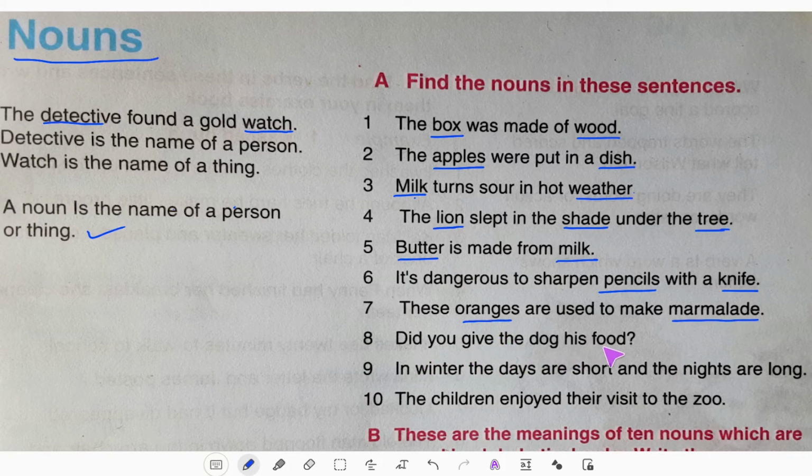Did you give the dog this food? Here the dog and food are examples of nouns. Ninth sentence, in winter the days are short and the nights are long. Here by the words winter, days and nights, we can understand names of some things. So that's why these are the nouns. Tenth sentence, the children enjoyed their visit to the zoo. In this place, by the words children, visit and zoo, we can understand names of persons or places. So that's why these are the examples of nouns.